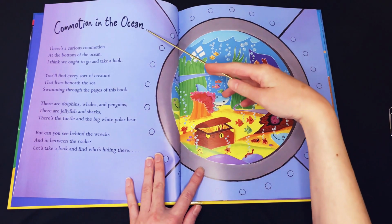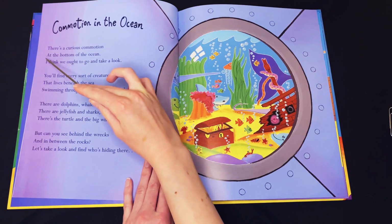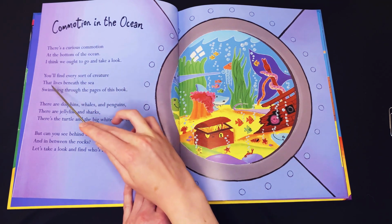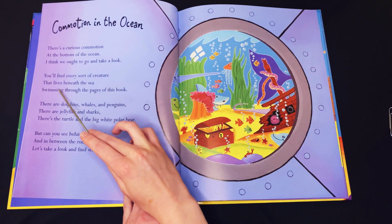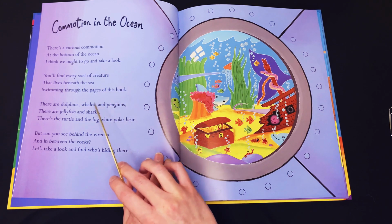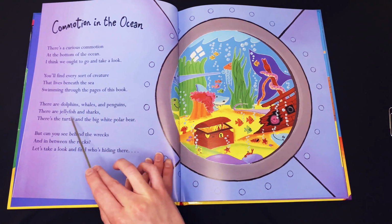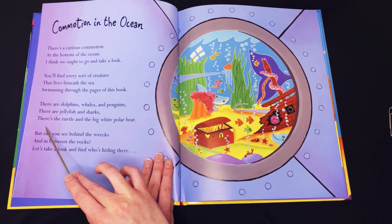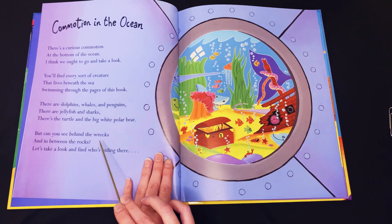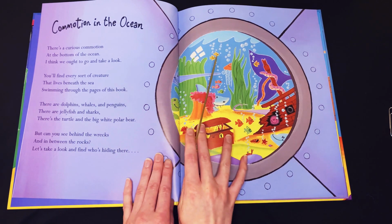Commotion in the ocean. There's a curious commotion at the bottom of the ocean. I think we ought to go and take a look. You'll find every sort of creature that lives beneath the sea, swimming through the pages of this book. There are dolphins, whales, and penguins. There are jellyfish and sharks. There's the turtle and the big white polar bear. But can you see beneath the wrecks and in between the rocks? Let's take a look and find what's hiding there.